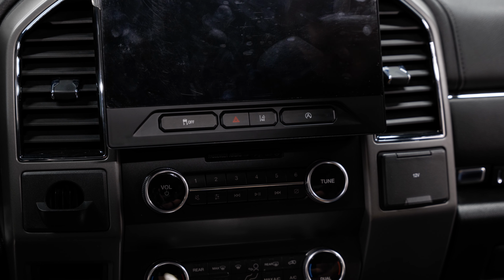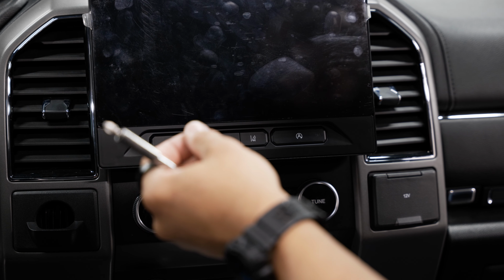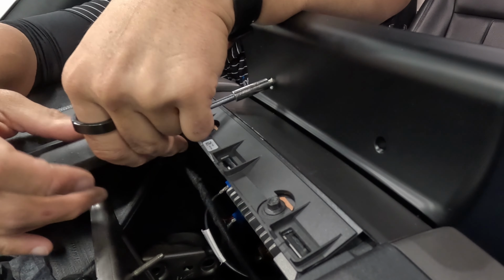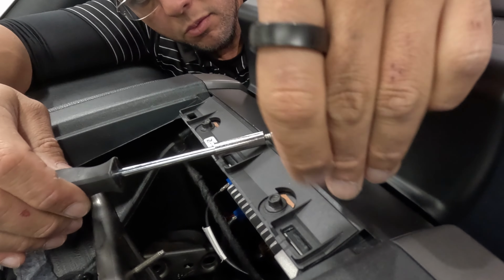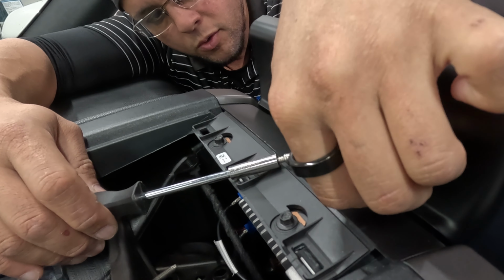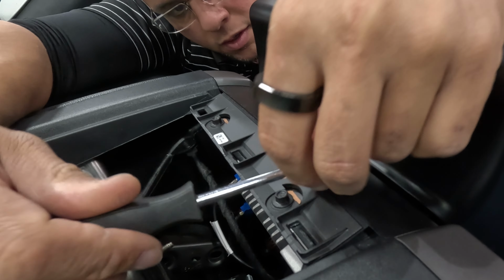All right, now all we're left with are the 2 small black Phillips screws, machine screws that we're gonna have to put on the top side. We got that one snug. We'll do the same thing on the other side. And these are kind of at a weird angle, so once you get them in there, you'll know.